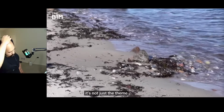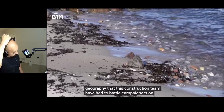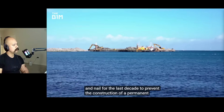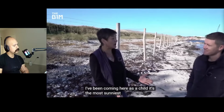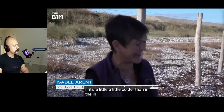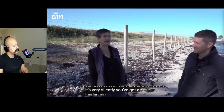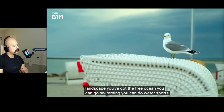It's not just the Fehmarn Belt's geography that this construction team have had to battle. Campaigners on the German side of the sea have fought tooth and nail for the last decade to prevent the construction of a permanent crossing. I've been coming here since I was a child. It's one of the sunniest spots in Germany, and up to now it's been very quiet. You've got landscape, you've got the free ocean, you can go swimming, you can do water sports.